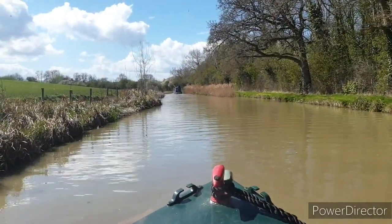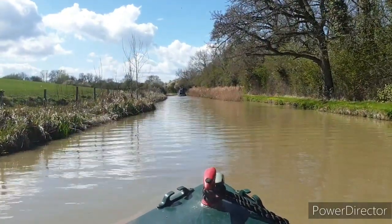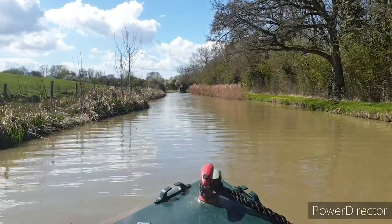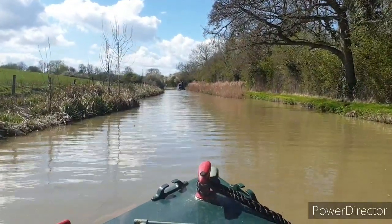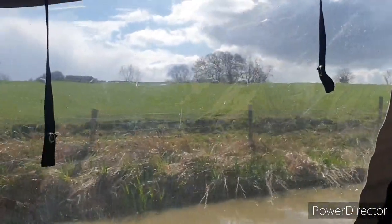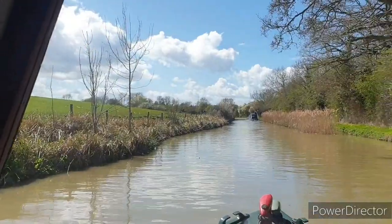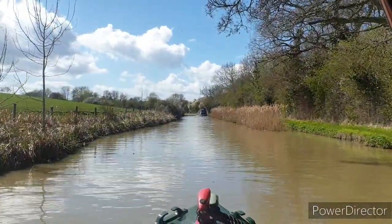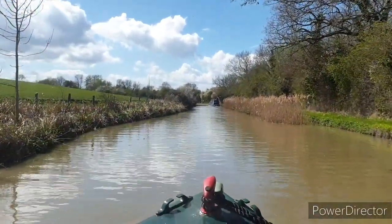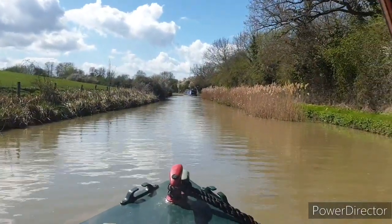I have to say, the Oxford is every bit as gorgeous as people said it was. Just scenery everywhere you turn. Wind's still blowing a bit today, but not as strong as it was yesterday. Just movement in the trees. Catches the boat every now and then.